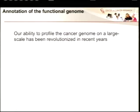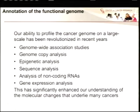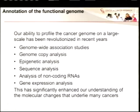So why has RNAi become so important? I think one of the reasons is that, particularly in the context of cancer cells, our ability to profile the cancer genome on a very large scale has really been revolutionized over the last few years. We can do large-scale epidemiological studies to get gene association. We can get genome copy number and epigenetic analysis on a genome-wide basis. We can do sequence analysis and gene expression analysis on a genome-wide basis. But systematically functionalizing these findings, finding out what this actually means, is still a significant challenge and is very much a bottleneck in making maximum use of all the information we're getting.